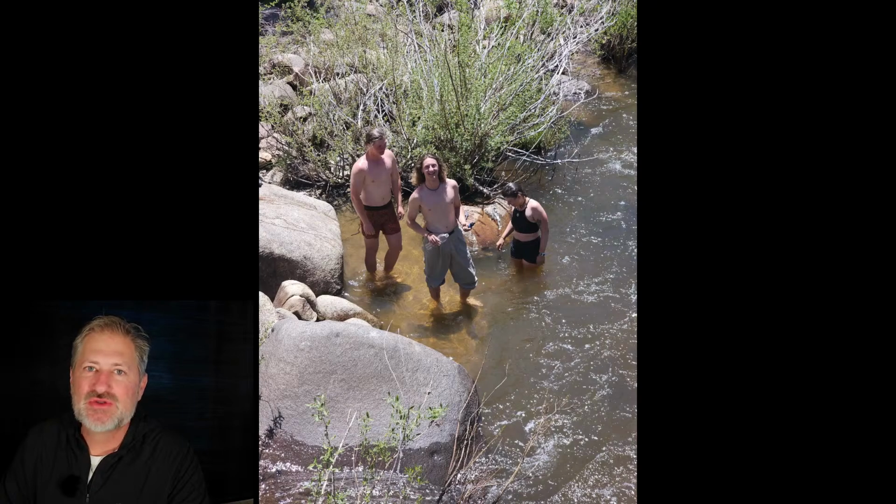And I was really hoping to have 20 to 30% less snow in 2024. We entered the High Sierras May 28th, and we had 20 or 30% more snow. So it definitely made it quite a bit harder of a trip. We had higher water than we were expecting.